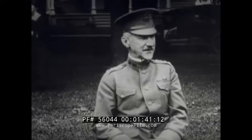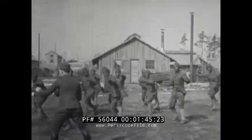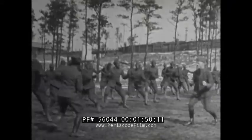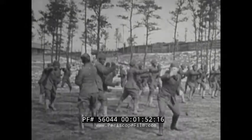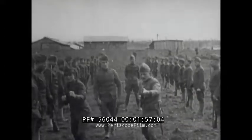Creator of training program is General Peyton March, now Chief of Staff. And among his many specialized assistants is boxer Benny Leonard. Here at Camp Upton on Long Island, Benny demonstrates that fundamentals of fisticuffs demand same motions of attack that will be needed in hand-to-hand combat with bayonet.